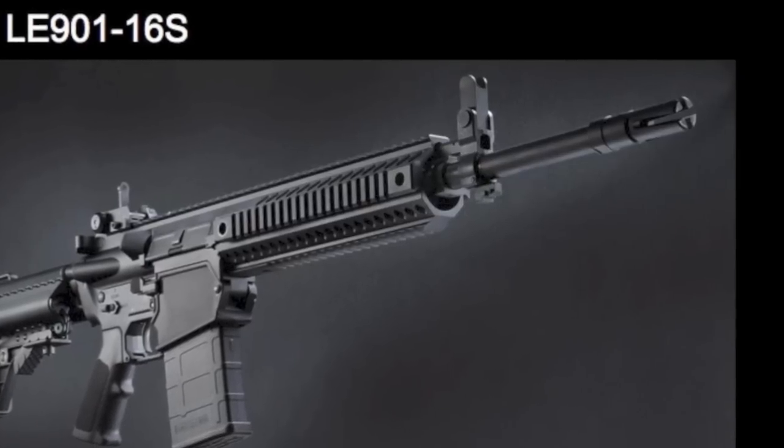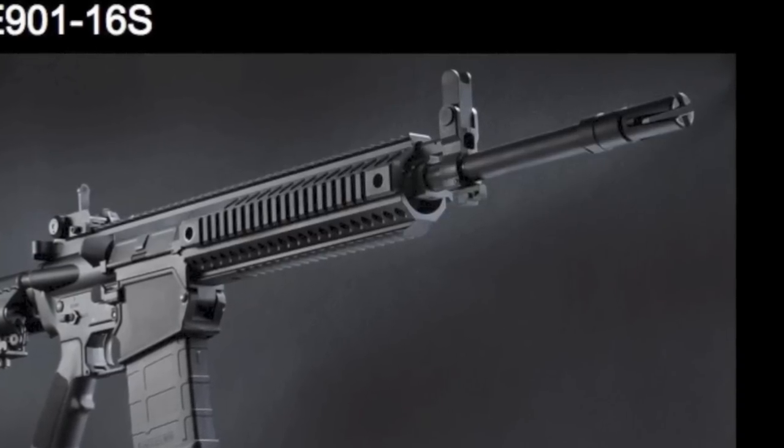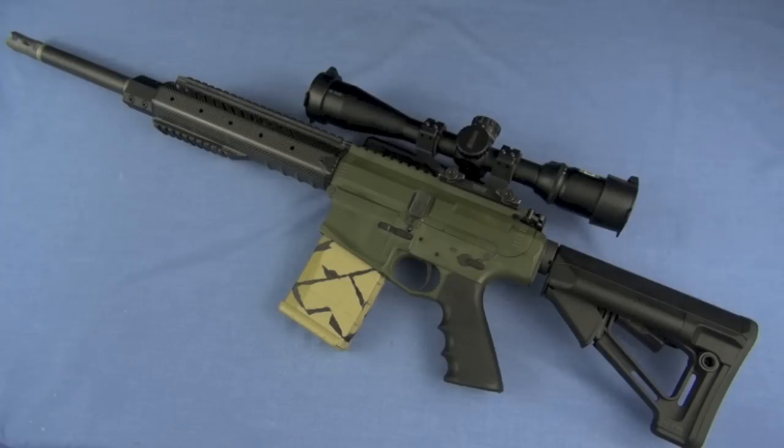Cost-wise, I didn't write it down, but it's not going to be as high as a Christensen. It's going to be less. But it's more of a basic AR-15 style Colt gun. I don't know if you could classify that as a sapper high-end gun. Okay? We're talking about how some others are going to be just as much.